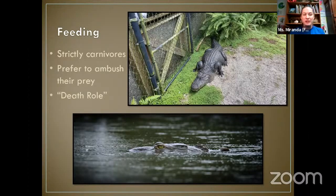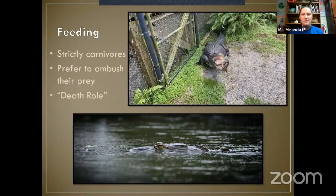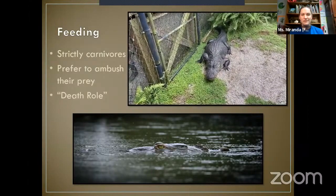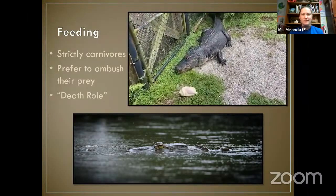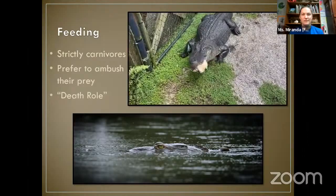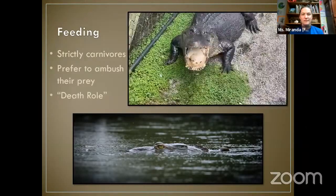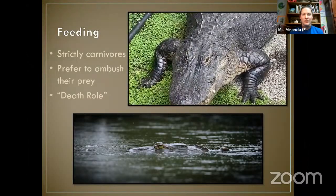So here we have a video of Priscilla, who's another of our American alligators, and you guys can see how she can swallow a whole chicken. She's getting a whole chicken that she's swallowing without any chewing. She just swallows it whole. So let's watch it. All right, that was pretty cool, right?